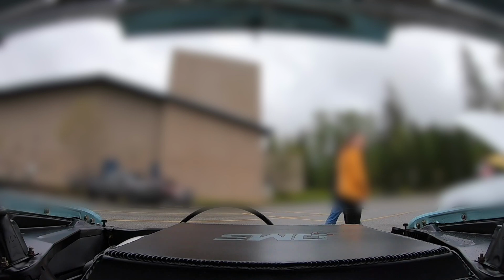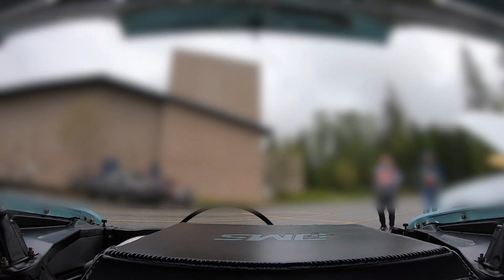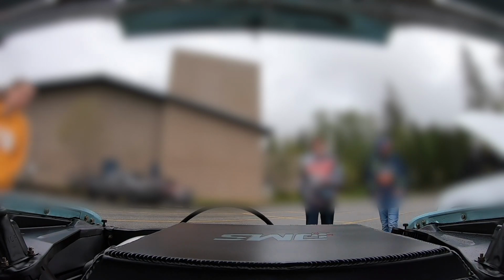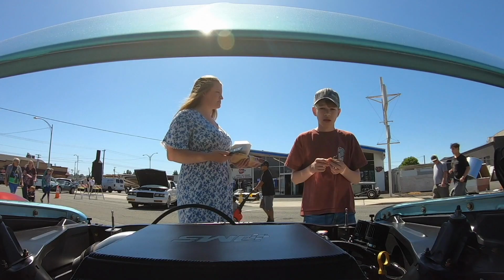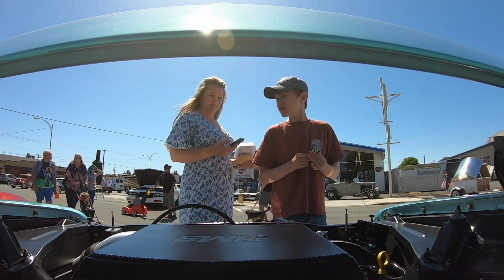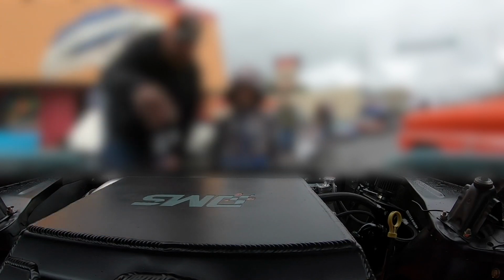Oh, dude, that's so rad. Dude, look how rad that is. The shifter is a wrench. Cool. Yeah, this is like my dream car. Look at this. Oh, we've been here for 6 hours and 6 minutes. Yeah. Jeez. Right here, what horsepower looks like.